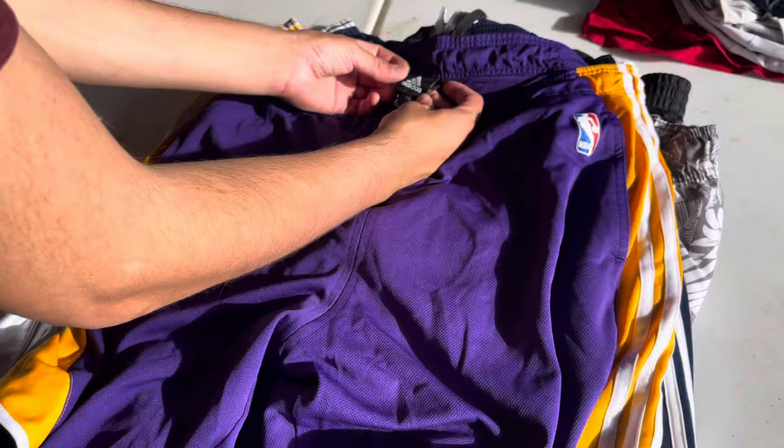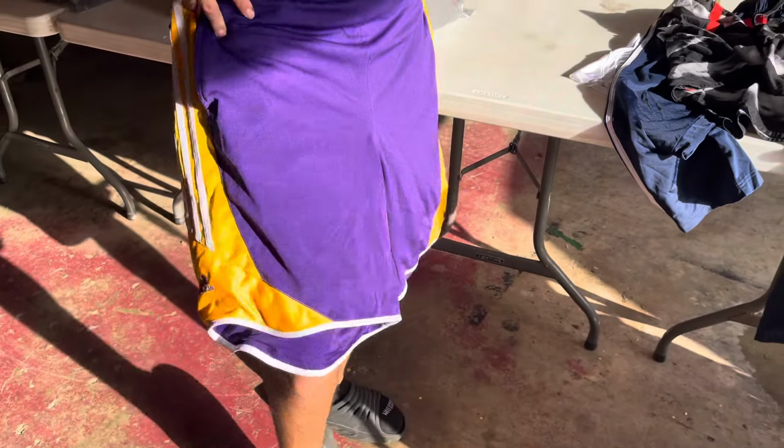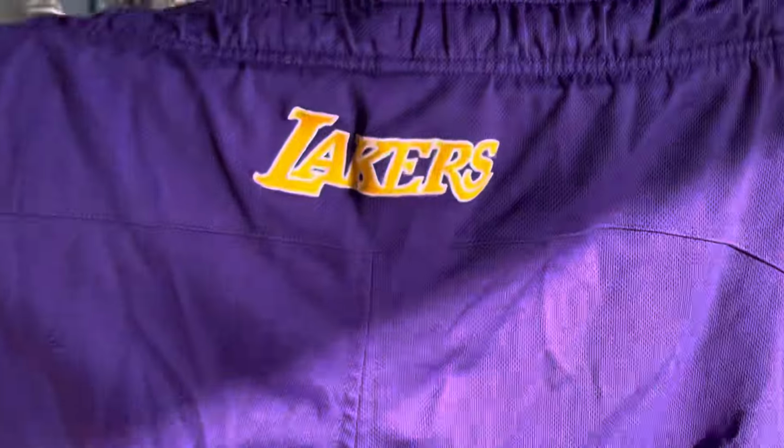Very nice and unique, a size large, nice and baggy. That's going to be a perfect keyword. Post these up, probably get like $15 to $30. They're not in amazing condition. They got a couple of snags there, but they're very nice. Look at that, awesome stuff there.